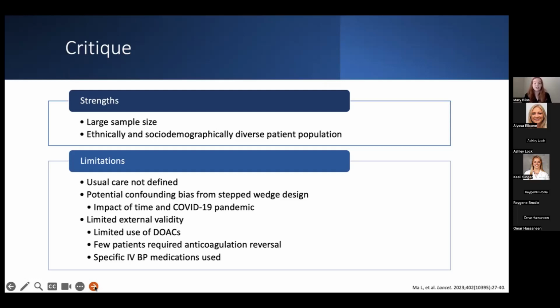So overall, as well, the randomization wasn't to control versus intervention, it was to different sequences. So overall, even though this is an RCT, we do kind of have to interpret this study more so as an observational before and after type study. The stepped wedge design can also introduce a lot of confounding bias, particularly due to time and the COVID-19 pandemic, which unfortunately happened right in the middle of this trial.